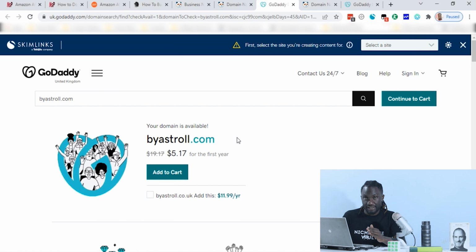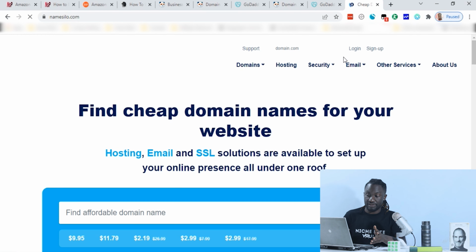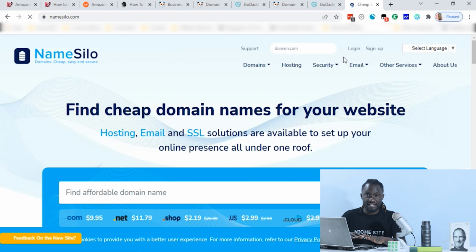GoDaddy is one of the more expensive domain name registrars online. Instead, we're going to use a different option. The option that I prefer is called NameSilo. NameSilo usually sells domain names at very low prices. Apart from that, they give you free WhoisGuard. You'll realize that some domain name companies will charge you extra for Whois, but NameSilo gives you free WhoisGuard.